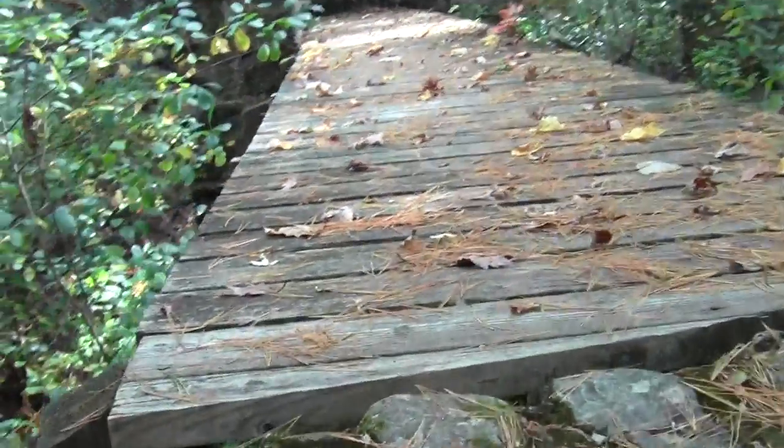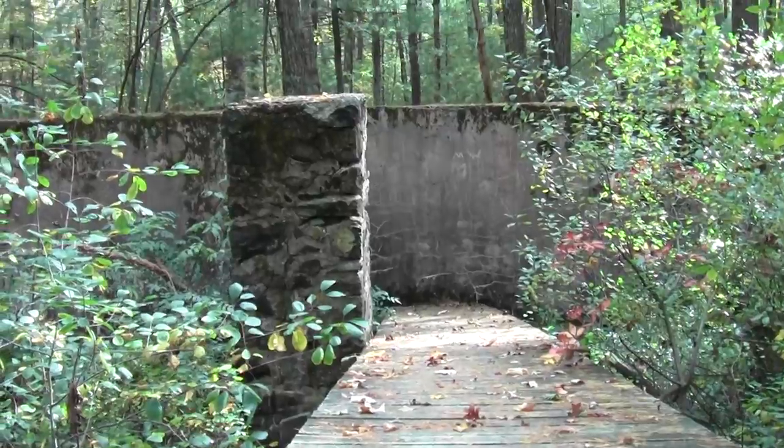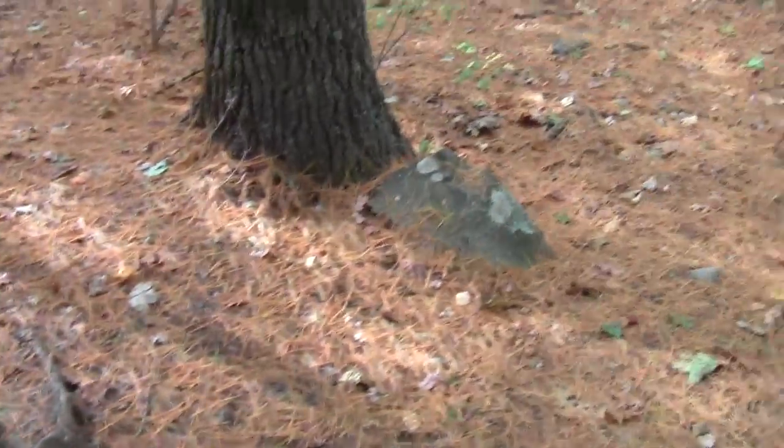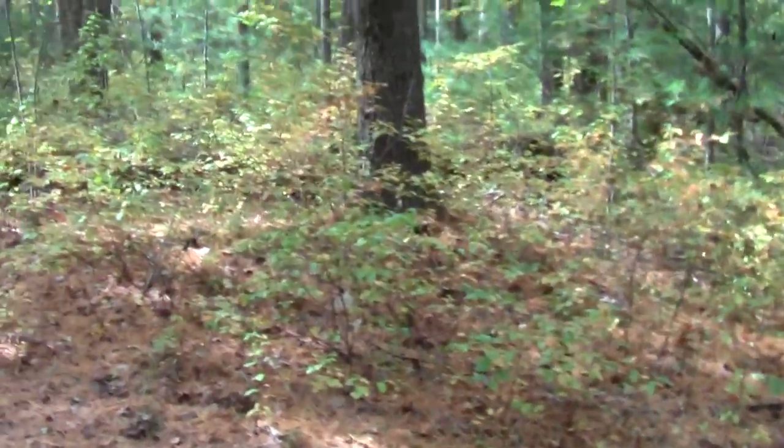And boom, there we are. I'm not actually going to go down inside it. I'll leave that for others to do. But you know the thing is there, and you know what they mean when they say the cistern now.